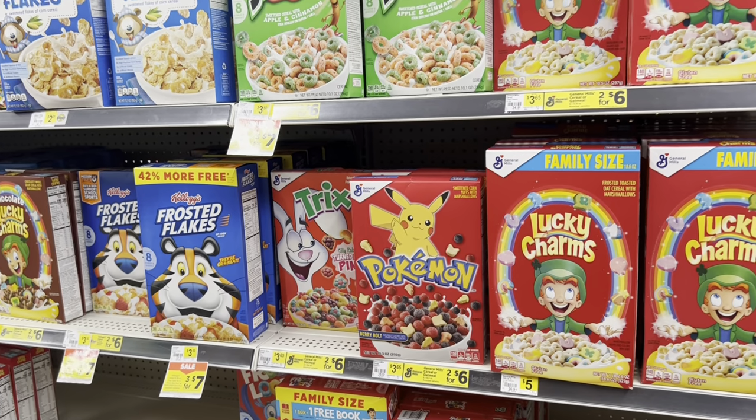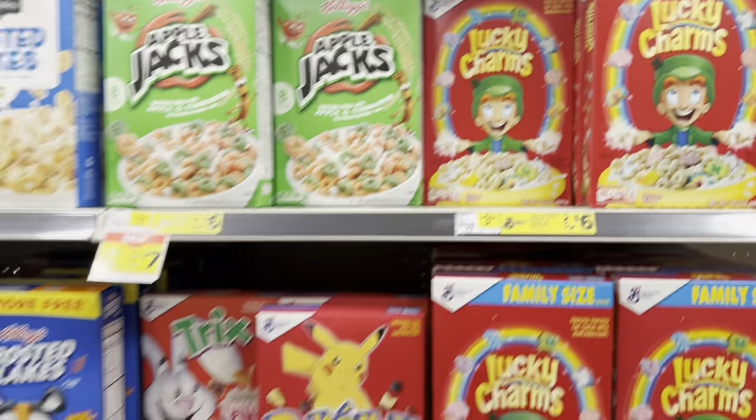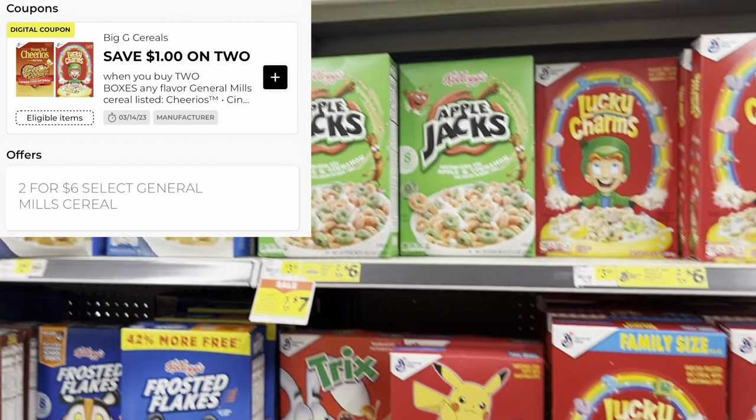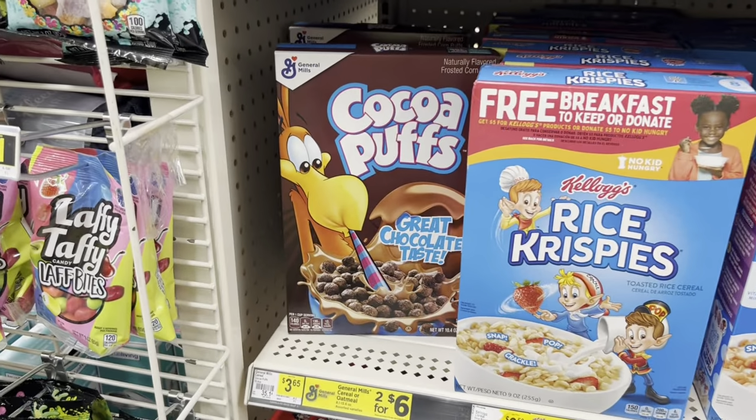And then maybe you're one that doesn't prefer Kellogg's. Maybe you like to get General Mills. The General Mills cereal is priced at 2 for $6, and we do have a $1 off of 2 digital. So it would end up making those just 2 for $5. So that definitely could be an option if you're one that prefers General Mills.